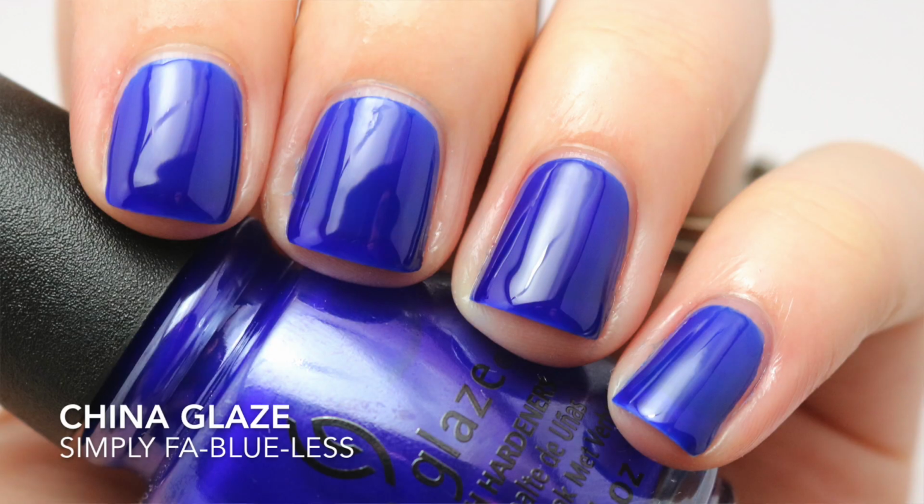The first polish that I have here is a China Glaze, and I'm sure most of you know what China Glaze I'm talking about, and that is China Glaze's Simply Fabulous. This came out this year, and I've worn this over and over again. Now, for someone like myself who really gravitates towards bright colors, I was surprised to find myself so head over heels in love with this. This is a jelly polish, like I've said so many times in my previous videos, so 3 coats would be suitable for those of you who do not like to see nail line, but I actually really like the look of it at 2 coats.